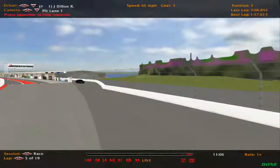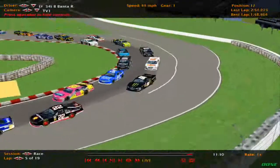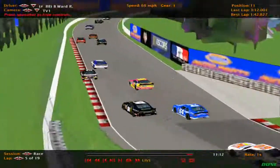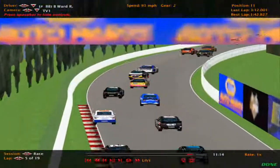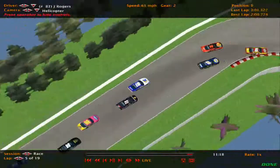And we are back, and I missed the restart by accident, but John Dillon is the leader. We're going back here to check on Barney Ward. He was the first car off pit road that pitted. He's a couple of cars ahead of Michael Causey, who was leading the race. Okay, let's go back to this camera.